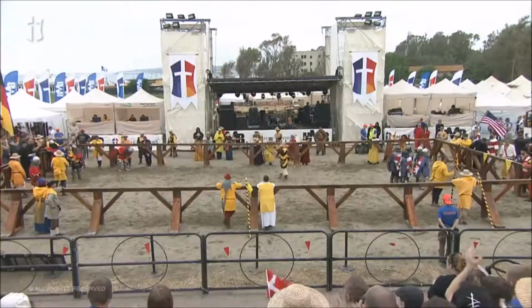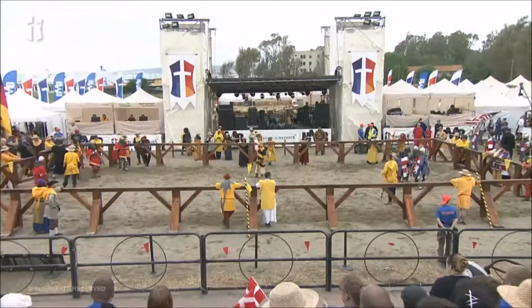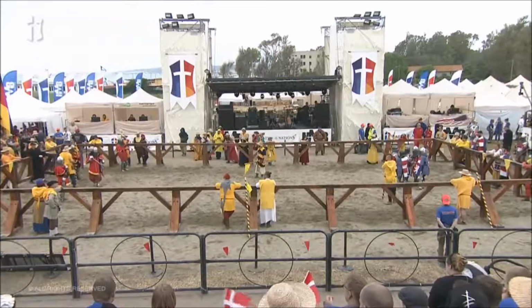Their eyes are filled with blood and hate for the United States of America. Is it? Yes, it is.